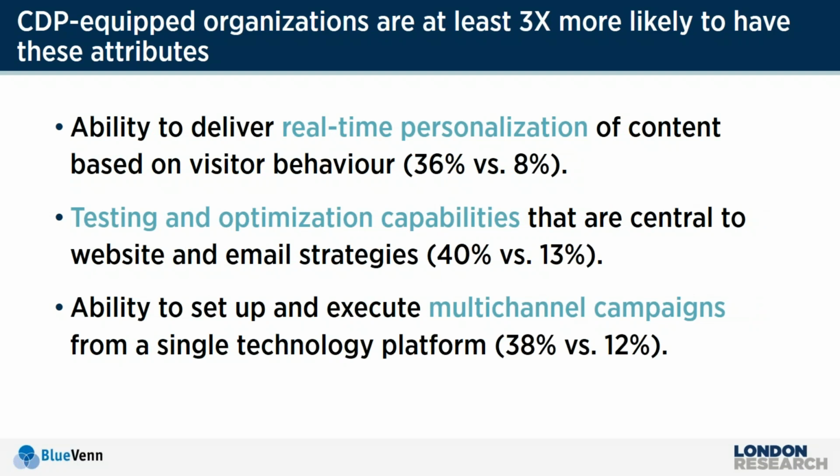We can see a few more attributes where this differentiation is particularly evident. Real-time personalization, testing and optimization capabilities, and the ability to set up and execute multi-channel campaigns. So these obviously align with different stages of the maturity model, but things like real-time personalization and multi-channel campaigns are very much at the more sophisticated end of the spectrum.